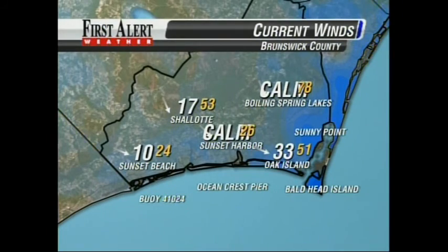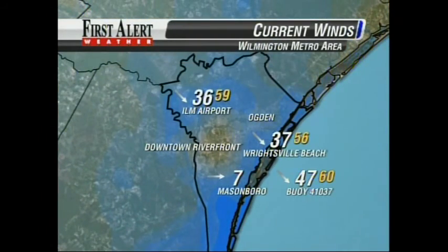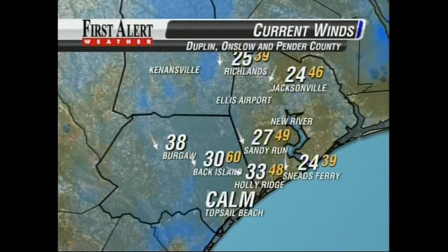78 mile per hour gust at Boiling Spring Lakes as we take a look at the winds from around the area. 56 mile per hour gust at Wrightsville Beach. That's off of the high that we saw at 70 earlier during the storm. 60 mile per hour gust off of the buoy just offshore. However, at the Masonboro Inlet, we've seen gusts upwards of 60 miles per hour within the last hour as well. 39 mile per hour gust at Sneads Ferry, 49 mile per hour gust at Sandy Run, and 60 mile per hour gust there at Back Island, right in the central portion of the Holly Shelter Gameland.